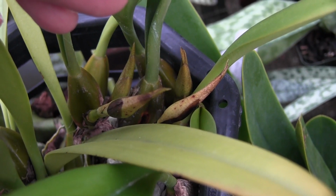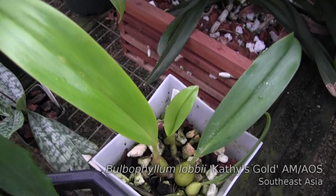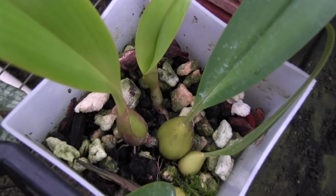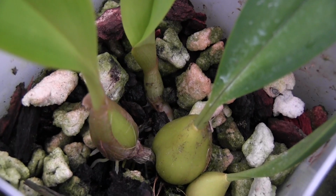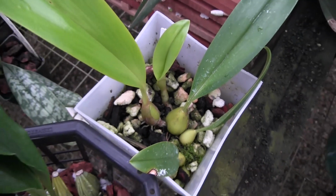Bulbophyllum frostii, oh no, it's Bulbophyllum lobbii, sorry. Putting out a brand new nice big bulb. Roots are starting to push out of that one. And then there's another growth right next to that. Going to do the same thing, I hope. I love that stage when the new roots are pushing out.